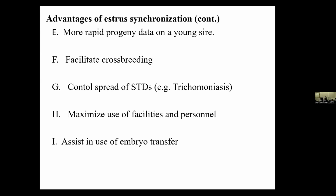Maximize the use of facilities and personnel. A lot of times I hear from people that estrus synchronization and AI takes more labor and more time. Well, if we spend $100,000 to build a barn, for example, and we use that barn once a year, our return on investment out of that barn is pretty poor, if you think about it. We spend a lot of money to build it, and we're not using it very often. So instead of sometimes thinking about how much our labor cost is, think about strategies where we're capturing more value out of our facilities, or capturing more value by selling a higher genetic merit animal at the end of the day, or calves that are more uniform, or whatever it might be for that return.